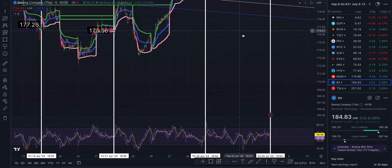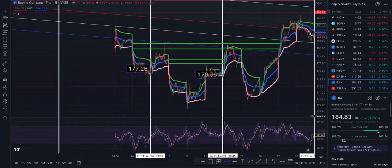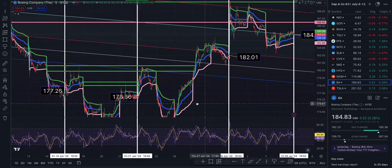And what gaps? I don't think I'm tracking any more gaps to the south side.